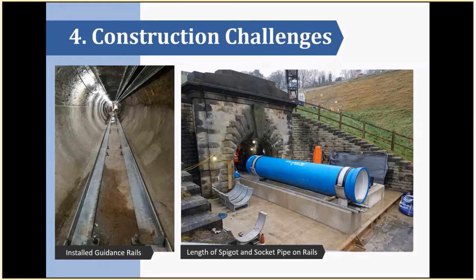We designed the modular rail system for off-site manufacture, so all the metalwork was off-site and brought to site in small loads to reduce the manual handling risks, and the pipe and the rail systems were obviously brought up the tunnel by our team on the ground.